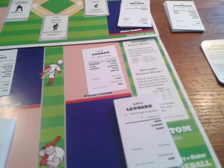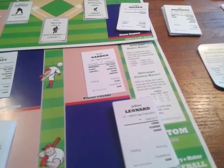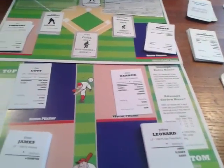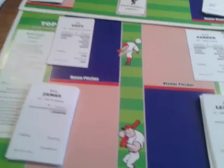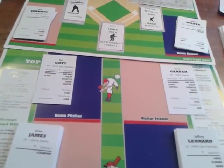But not what Chuck Tanner was hoping for, obviously. So Gene Garber is in, and he is an ace at bat against Jeff Leonard. It would normally be a bunt situation, but Leonard's not really much of a bunter. So Roger Craig's going to go ahead and have him swing away. Here's Jeffrey Leonard against Garber.